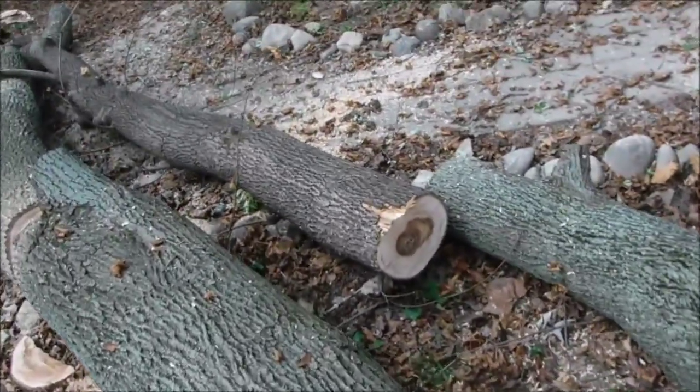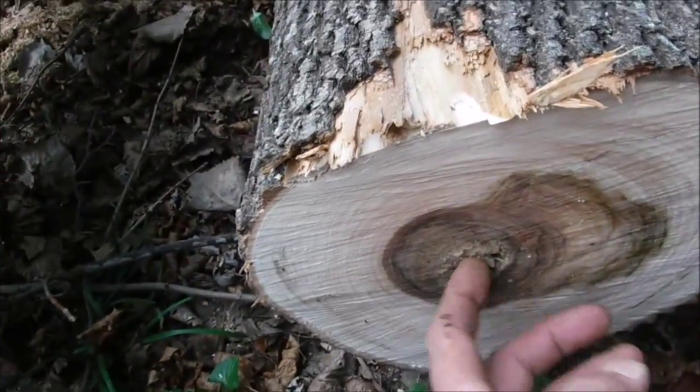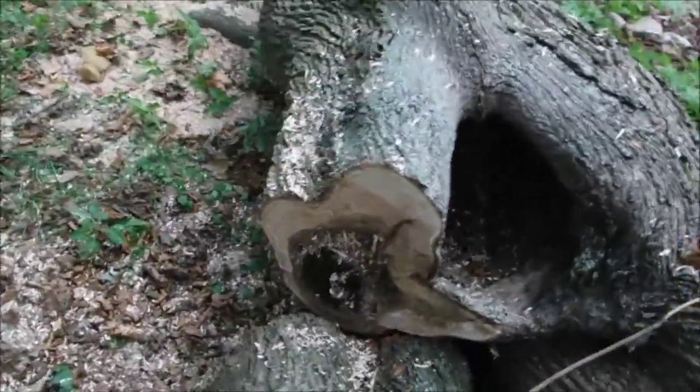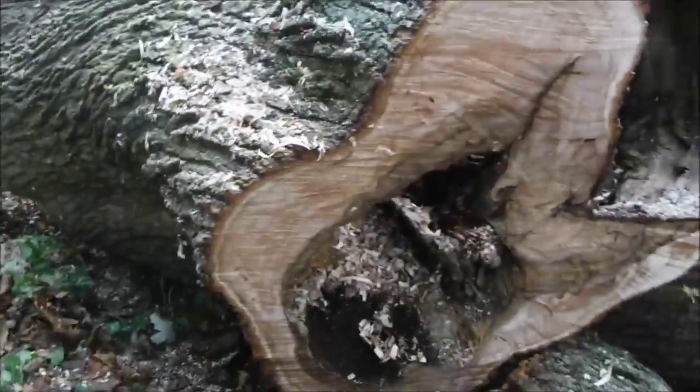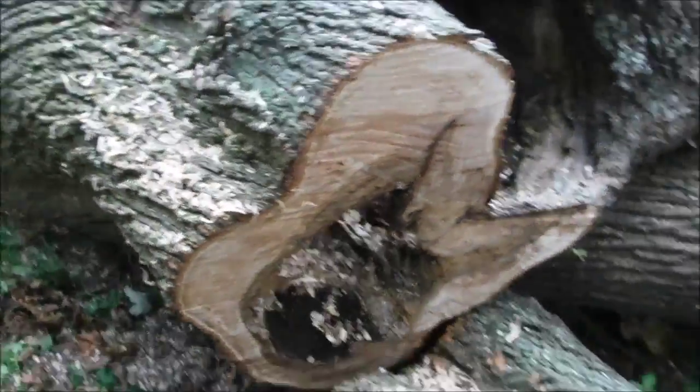So, I mean, you can see it's rotten right up through the centers of these limbs here even. So, I mean, this thing didn't have far to go. I mean, shit. So, yep, better now than later. Alright, all tough.